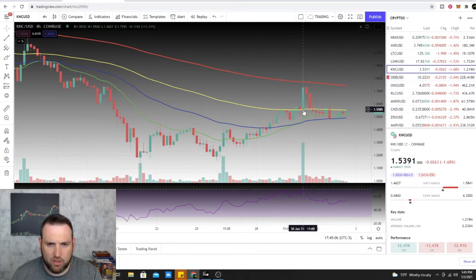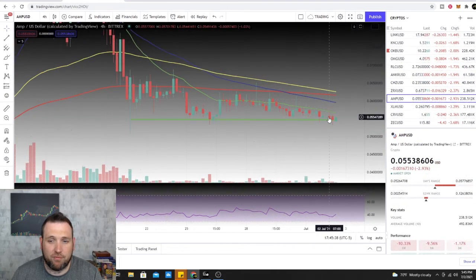KNC is one to keep on watch, as it popped up here 2 or 3 days ago and is now starting to curl back up. If it can break back above the 100-day at 1.55, it's got room up to 1.75. And then if it can break that, room all the way up to the next level. So that's one to keep on watch. AMP very close to cracking this support. Like I said, if that support cracks, we're going to go back down to 5 cents. It still has a chance to hold up, but getting very, very close to cracking.